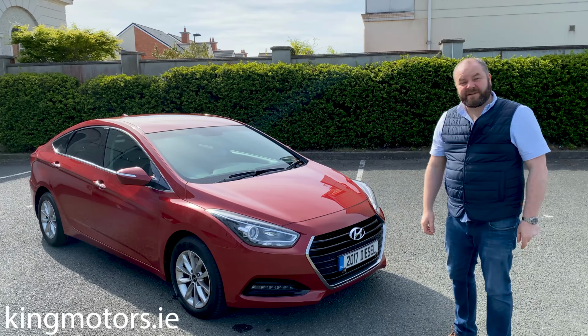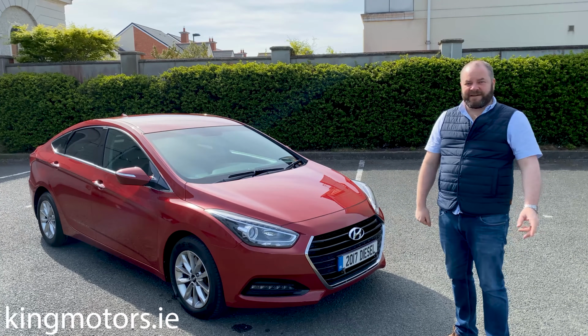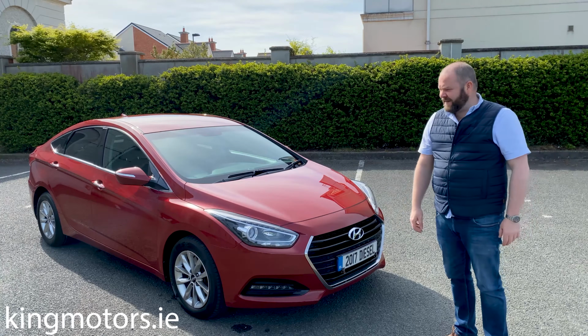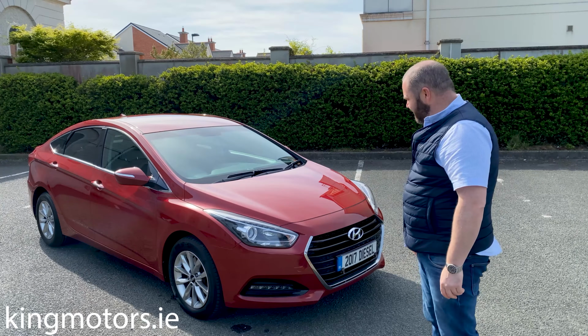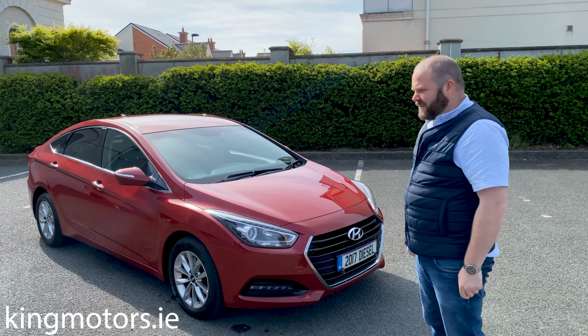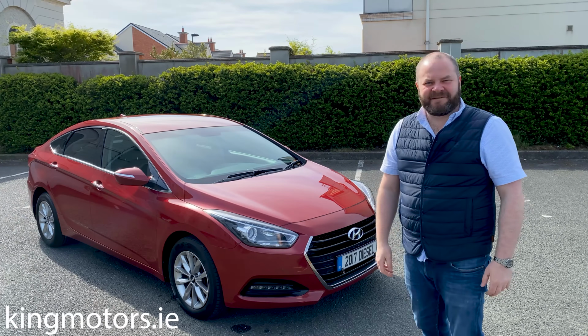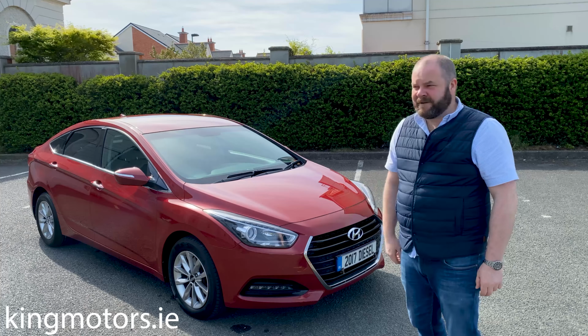You've clicked the link to our 2017 Hyundai i40 1.7 diesel CRDi. Absolutely gorgeous car. I love the look of this car. I think it looks beautiful. I'm very, very impressed by Hyundai's efforts in the last 10, 15 years, and this is no exception. The spec on it is incredible.